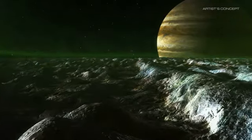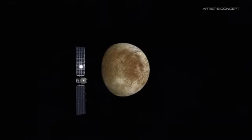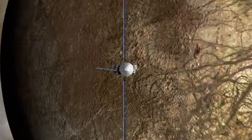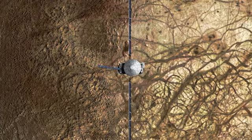Last but not least, we have a gravity experiment using the communication system of the spacecraft. And from that, we can get essentially a map of the gravity field. We can get the shape, understand what's underneath, maybe even get some information on the depth of the ocean. It's really a sophisticated payload.